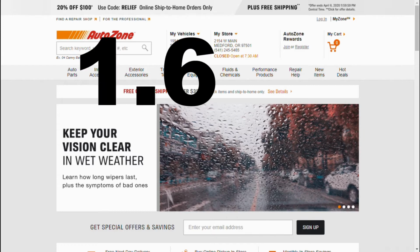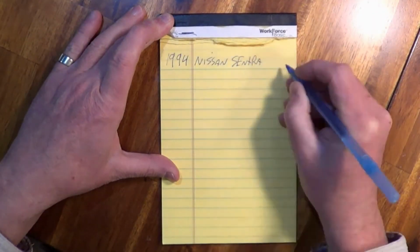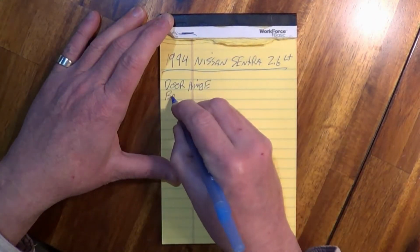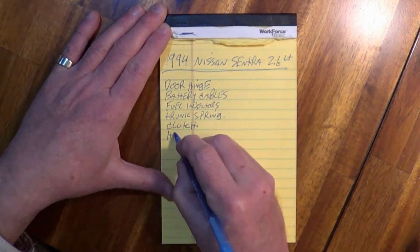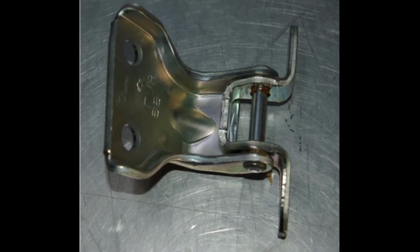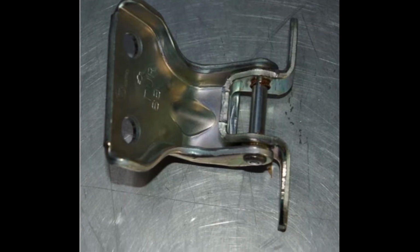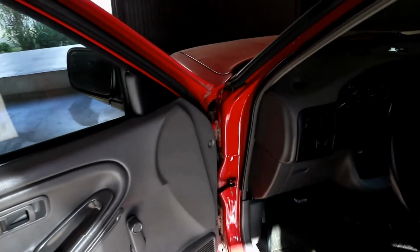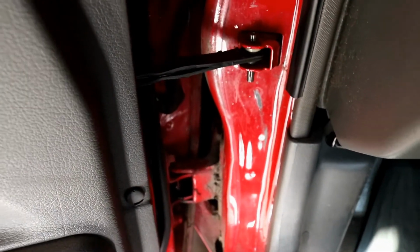It has a 2.6 liter engine in it. And I've made a list of things that I need. Clutch is the number one thing that I need. And another thing that I'm going to need is a driver's side door hinge, the lower hinge. I have searched for it in the past and I'm having trouble trying to find that. So if I can find the hinge for it, we're good to go.